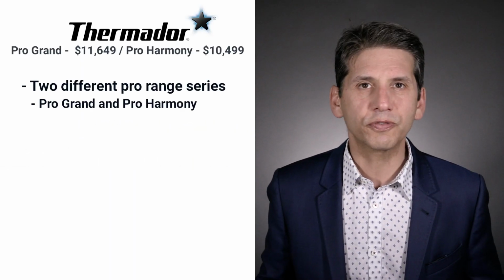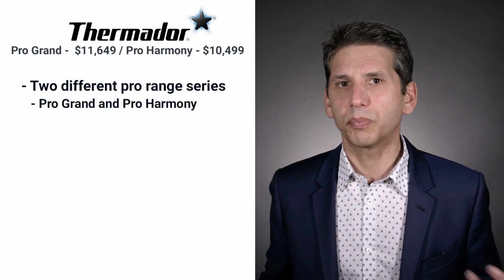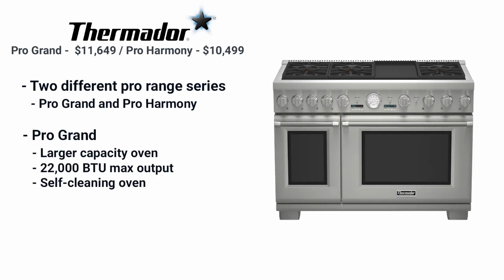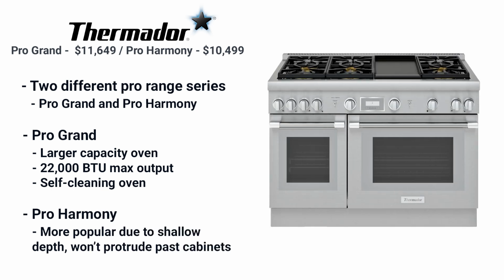Thermador produces two different series of ranges, the Pro Grand series and the Harmony series. The Grand is the premium offering of the two, with one larger capacity oven, a higher BTU output at 22,000 BTU on one burner, and self-cleaning and all gas with a small radial clock. However, Harmony may be more popular because its shallow depth doesn't protrude from your cabinets, unlike the Pro Grand.